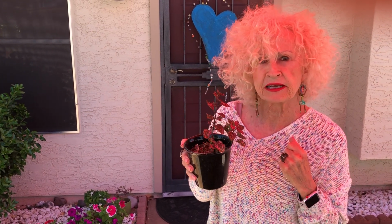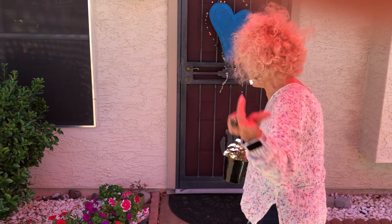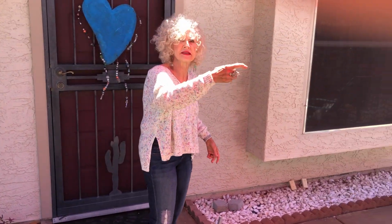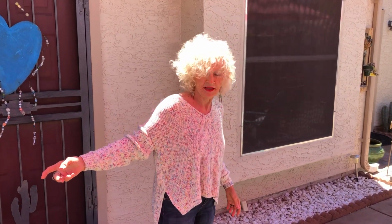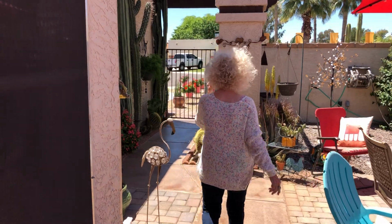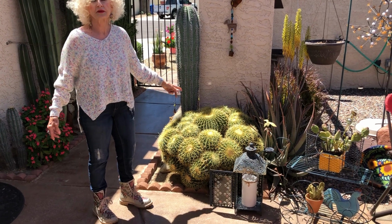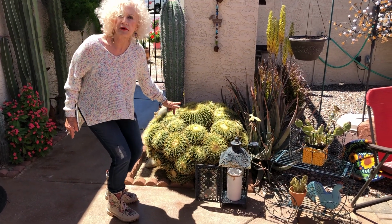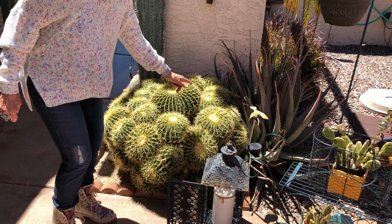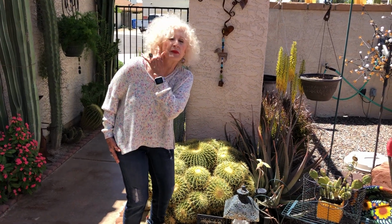And one thing I forgot to show you last week. Not very many people have these. They're native to Arizona. Come on. I'm going to go down here and see my barrel cactus. And my photographer is doing a great job. This is the granddaddy of all barrel cactuses. I think maybe every year it puts on a new row, but I'm not sure because it's so slow growing. I can't sit out here and watch paint dry.